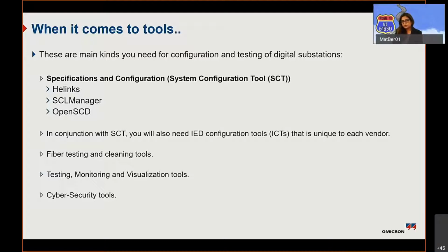What you should do is be careful about what IEDs and what ICTs you use, because this is your interoperability moment between your SCT and ICT, and it should work. Otherwise, you will have engineering design issues. You, of course, need tools for fiber testing and cleaning, but I won't go into detail about those today. What I will focus on today is our internal expertise at OMICRON, testing, monitoring, and visualization tools, and of course, tools for cybersecurity.